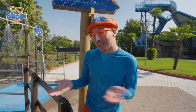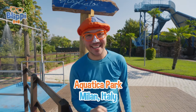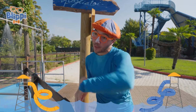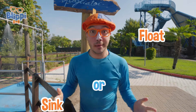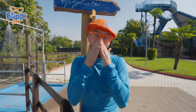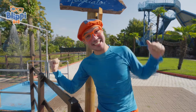Hey, it's me, Blippi! And today, we're here at Aquatica Park in Milan, Italy. And this place has some awesome water slides, swimming pools, and you and I get to play sink or float. Well, I think we better get in the water. Good thing I got my sunscreen. Woohoo, let's go!